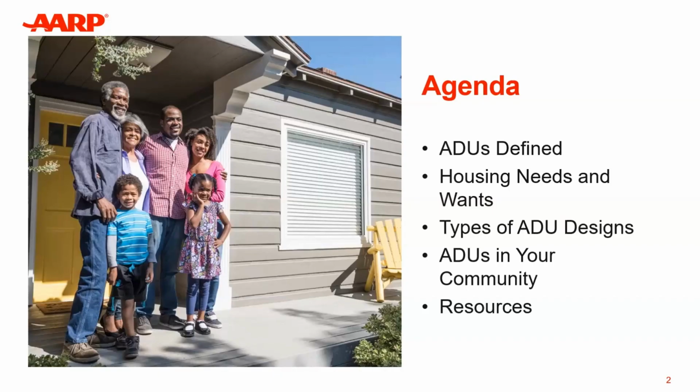conversation around accessory dwelling units and how they offer the many possibilities for people of all ages to make our communities more livable, especially for our caregivers. So what does it mean to expand your housing options? It means thinking about your home in a new way and looking at its possibilities for housing beyond one family. So take a moment to visualize your own home and think about its possibilities.